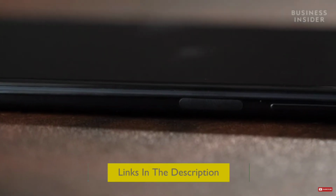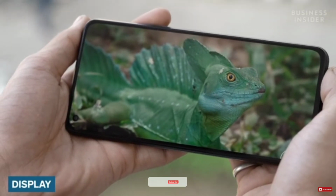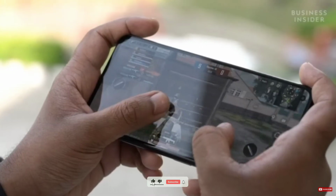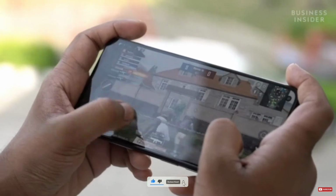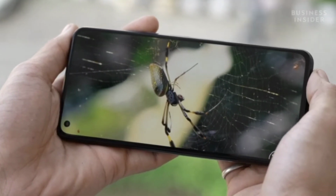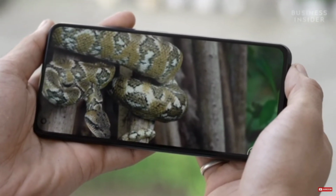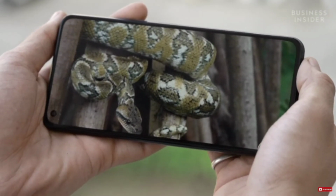For security, you get a side-mounted fingerprint scanner on board, which is really snappy. You get a 6.55-inch AMOLED display on the smartphone. The panel supports a maximum refresh rate of 90Hz, which is great for gaming. The screen supports HDR10+ and Dolby Vision, which is another important highlight for the panel. According to the brand, the display provides accurate color contrast and vivid picture quality.